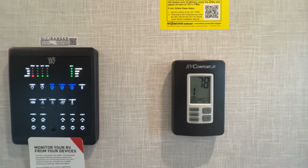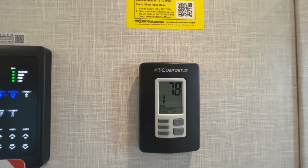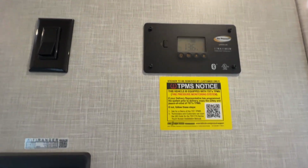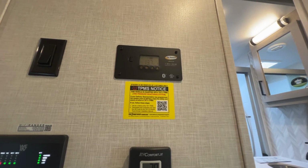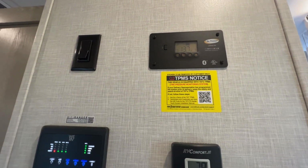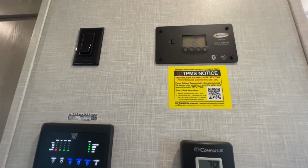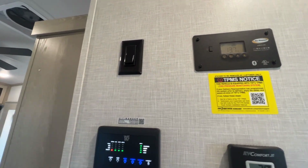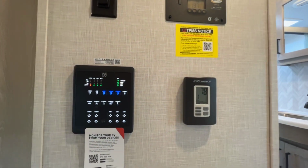You've got your thermostat that controls both the airs and the furnace right there. You got your solar controller. So this has a solar panel already on it. You saw the inverter switch. It's got an inverter that controls several outlets in the unit. Most of those are labeled, like at the bed, they'll be labeled with a little inverter circuit. And then you've got your ceiling fan control here. So lots of your controls are right here in the middle of the unit.